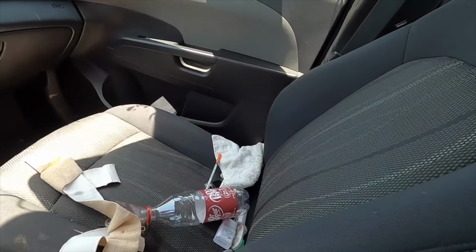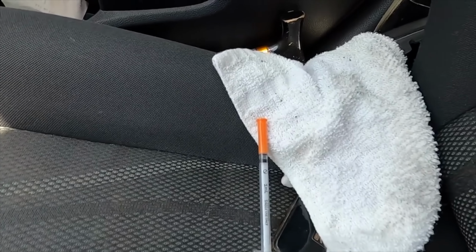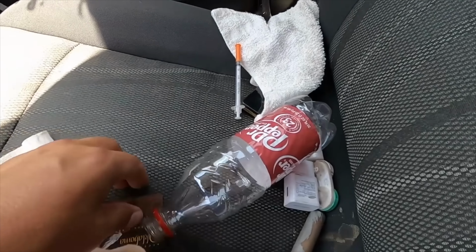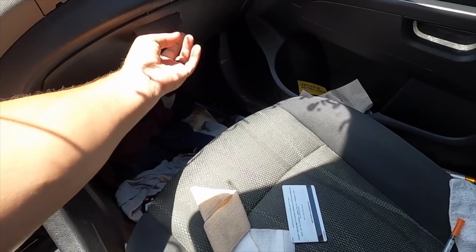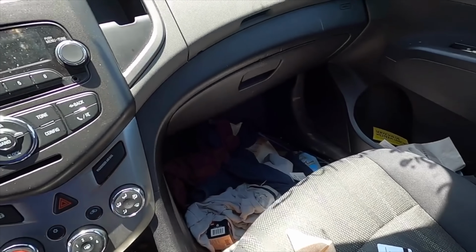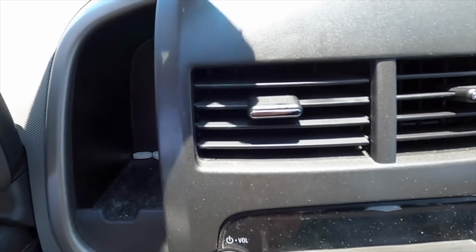This is a lot of fun, guys. Oh, wow. Yeah, there's your needle right there. Looks like somebody's food stamp card is right there as well. Lots of clothes, cigarettes, dashboard. The glove box doesn't work. There's cigarettes there. There's pills right here. There's a lighter sitting right there.